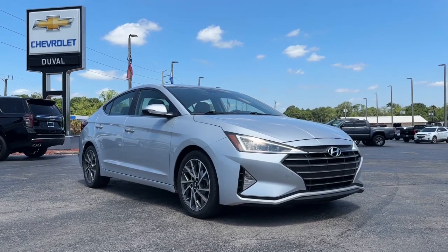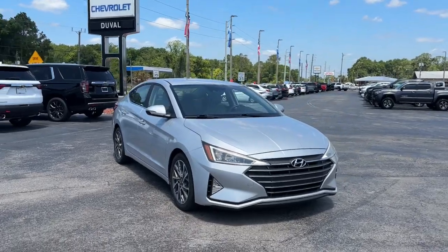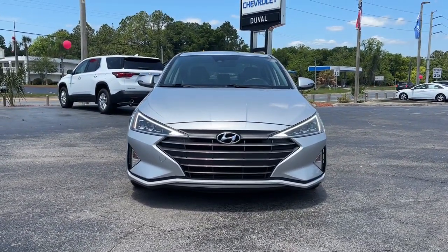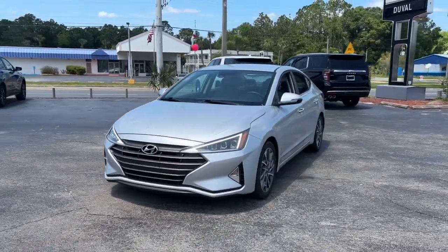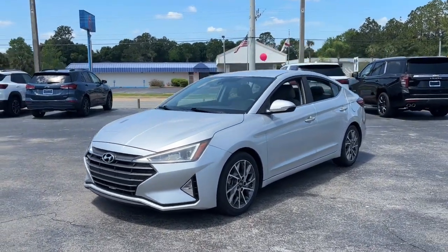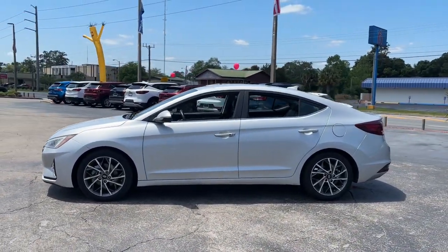Hop into the 2019 Hyundai Elantra. This vehicle is an outstanding buy with fewer than 30,000 miles on the odometer. Make a fresh start every day in this modern tech-savvy Elantra with svelte styling, loads of driver-focused tech, fuel-efficient performance, and a suite of the latest safety features. This smart compact sedan brings new energy to every drive.